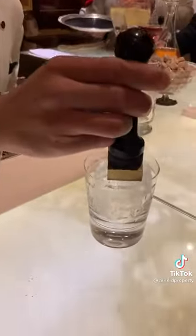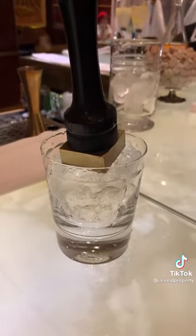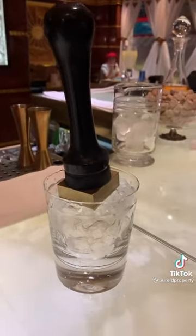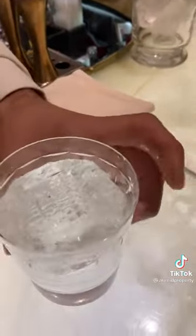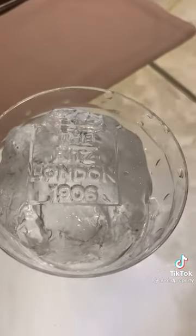Yeah, and that's got the logo on it, doesn't it? It just, we need a couple of seconds to make a lovely stamp. Wow, look at that, the Ritz, London, 1906. That's so cool.